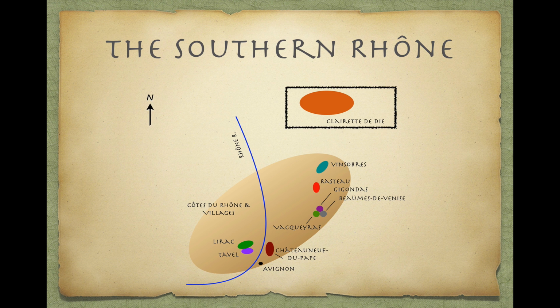Now there is one appellation, Clairette, that also lies outside the main Rhône appellation, but we'll consider it here because it produces a unique sparkling wine with an unusual method, and otherwise marches to the beat of its own drum.